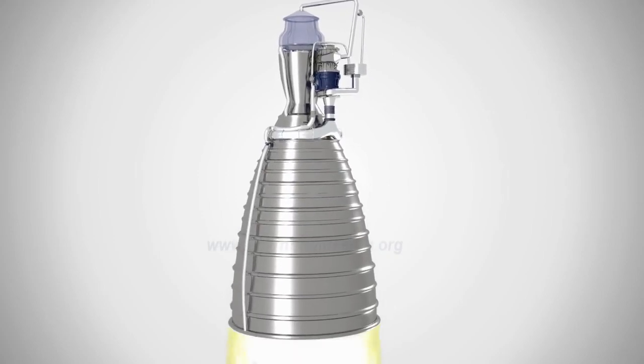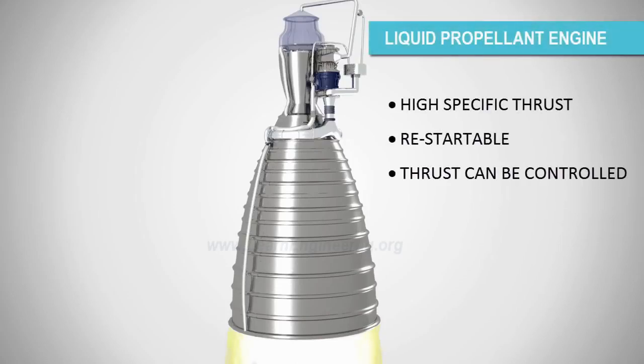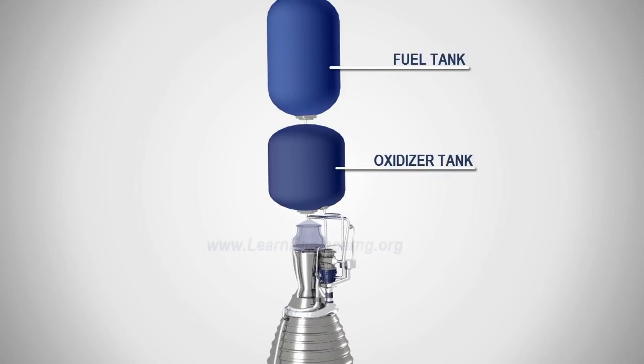The rocket engine we have discussed so far is more specifically called a liquid propellant rocket engine. They are the most powerful and versatile rocket propulsion systems available. The fuel and oxidizer required for the rocket engine are stored in two large tanks as shown.